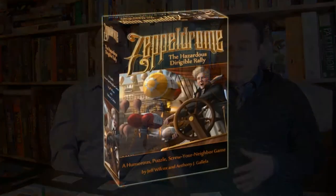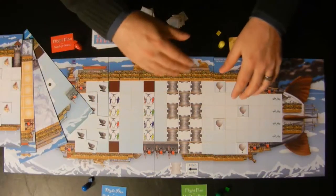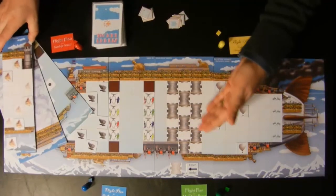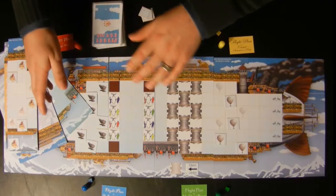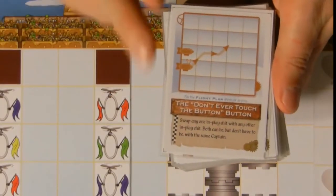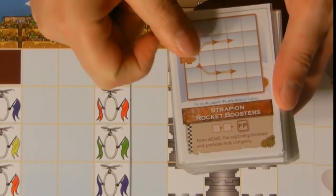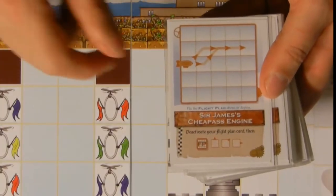Hi, I'm Anthony Glela. I'm Jeff Wilcox. Together we have designed a humorous, puzzle, screw-your-neighbor game with the theme of a dirigible race. It's a hazardous rally with obstacles like the tragic lemming migration, the chunk-chunk machine, four old folks looking for the farmer's market, all for you to deal with when racing your airship. And cards like Speedy Gerbils, the Don't Ever Touch This Button, Vicious Woodpecker, Strap-On Rocket Boosters, Jaunty Pirate Song, Grappling Cannon, Sir James's Cheap-Ass Engine, and more.